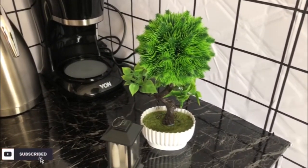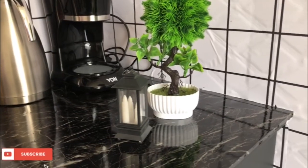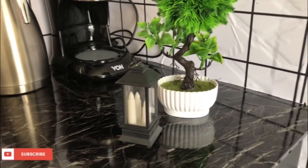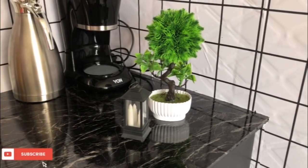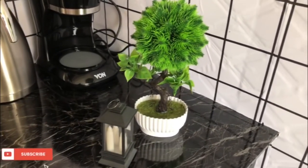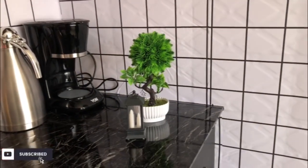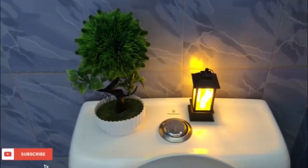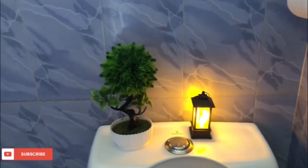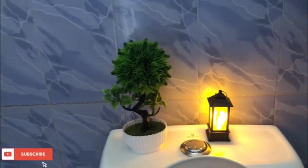So the green plant, I bought it at 500 shillings, and the lantern, I bought it at 400 shillings. It does light, and you're supposed to use battery for the watch. I think this is just so beautiful. This is so beautiful. So you can imagine how it's going to look if I change this whole tile to white.